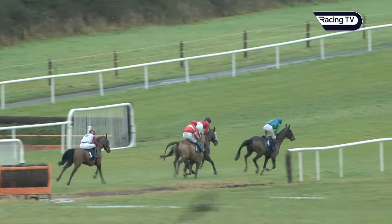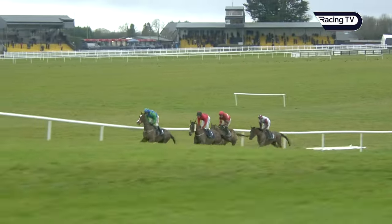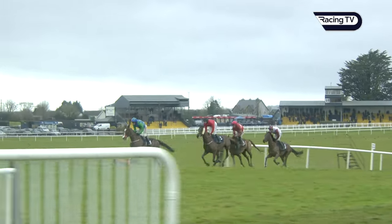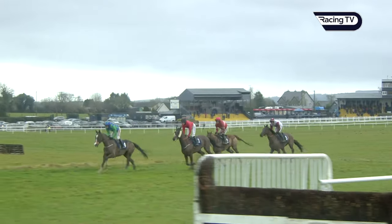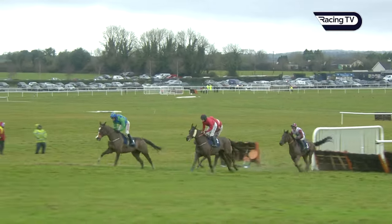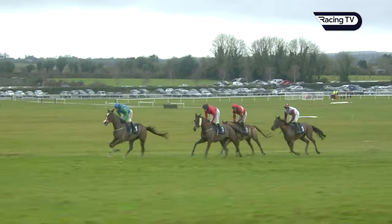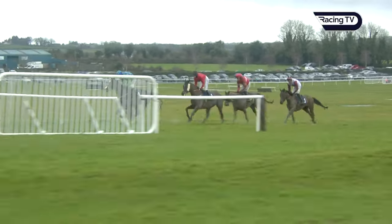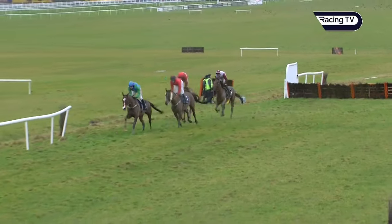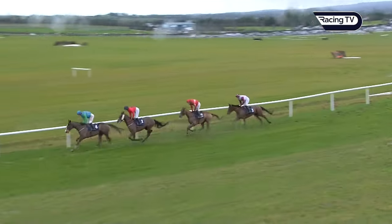Over the third, just outside their final 2 miles, continuing uphill to flight number four. What Path leads Easy Fella, High Class Hero, and Sequestered. Over the next, What Path, Easy Fella, High Class Hero, and Sequestered. Order unchanged still, last of three up the far side. What Path, followed by Easy Fella, High Class Hero, and lastly, Sequestered.